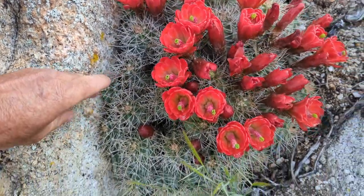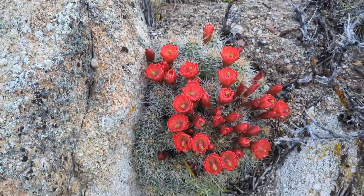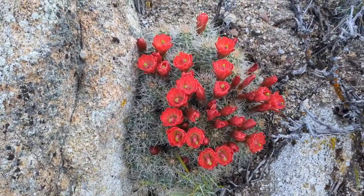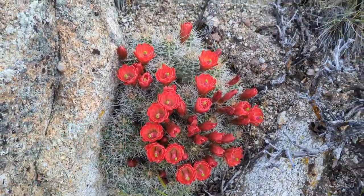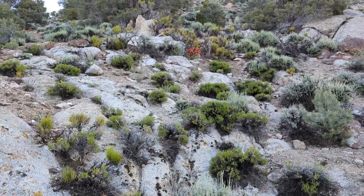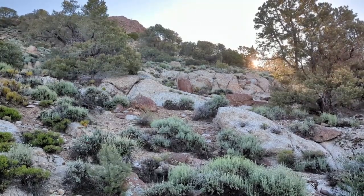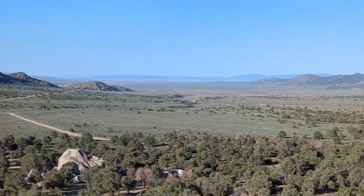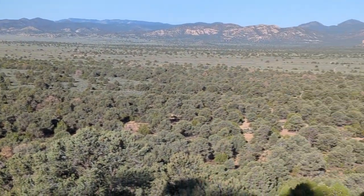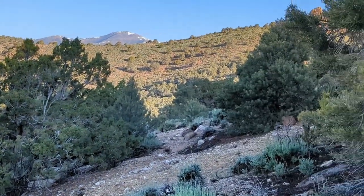Look at these. And these thorns, yes, those thorns are really sharp, and even the ones with the longer thorns are sharp. But there's several of them up in this side of the hillside here, and you see it's early morning, the sun's coming up. The view is really starting to open up as we get higher up the side of the mountain. It's really very scenic up here.